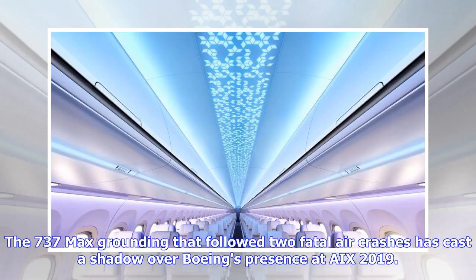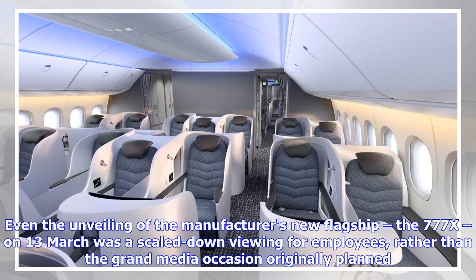The 737 MAX grounding that followed two fatal air crashes has cast a shadow over Boeing's presence at AIX 2019. Even the unveiling of the manufacturer's new flagship, the 777X, on the 13th of March was a scaled-down viewing for employees, rather than the grand media occasion originally planned.